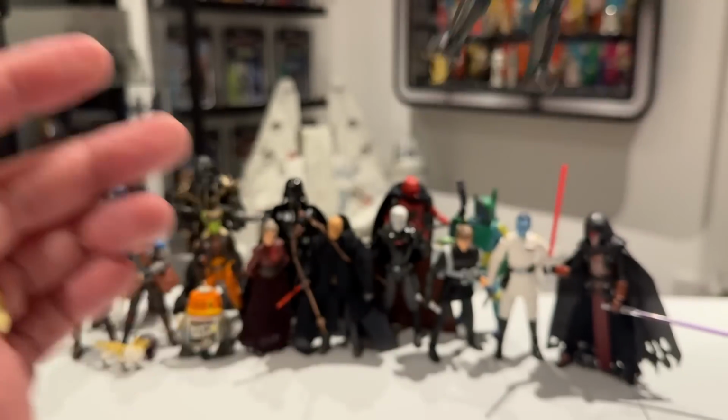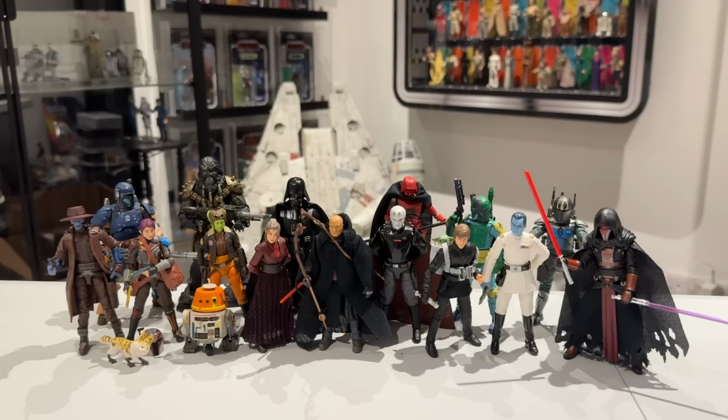He is definitely in my personal top 5. I haven't decided yet if I'm going to be doing my personal top 5 or top 10. Let me know in the comment section below if you want me to do that. But Pre Vizsla, spoiler alert, would most definitely be in my top 5. However, he's not in the top 5 of you guys voting.